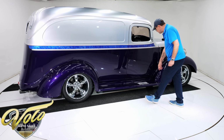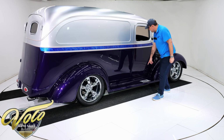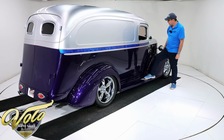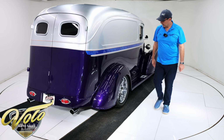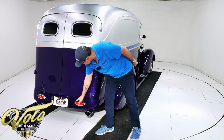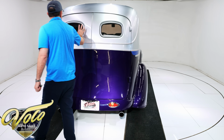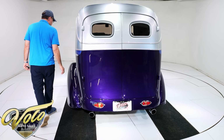Smooth running boards. Here's a couple stress cracks right there, thin ones. They did put on the original style Chevrolet step plates. You have some nice billet mirrors. LED teardrop style tail lights. They're nice and bright. Looks like all the glass was replaced and all the gaskets are fresh.